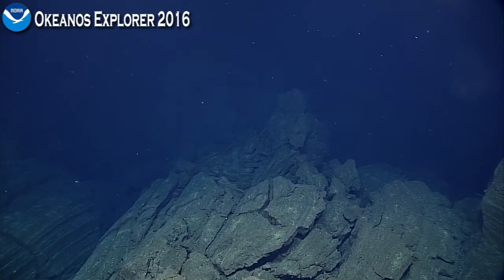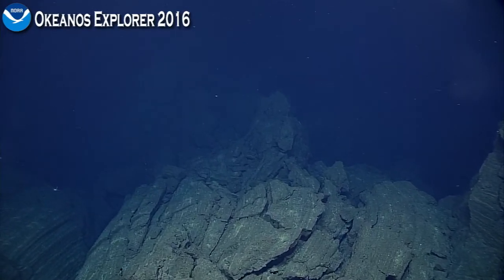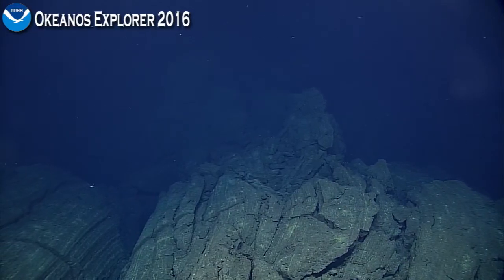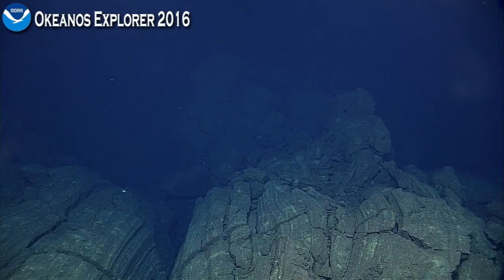Bridge nav. I'd like to do a move, please. 30 meters, bearing 325 degrees, 0.2 knots. Good copy, thank you.